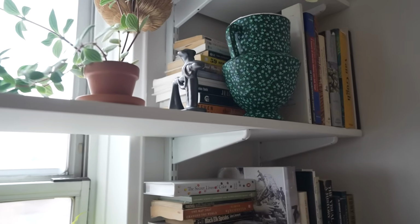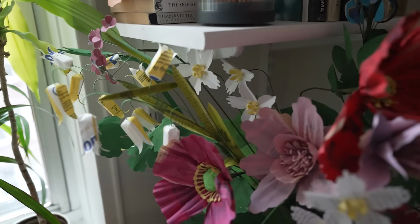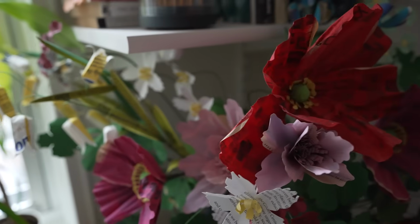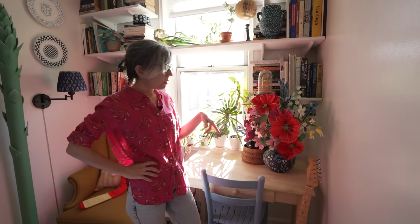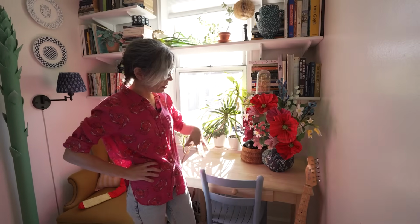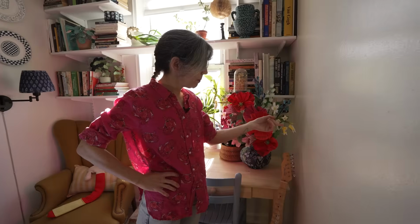Okay, we do have a few real plants and a few paper plants as well. More books. Oh, this was a fun project. Over there when I was talking about my collages and how I painted the newspaper, that started when I made this 3D sculpture, this flower arrangement with painted newspaper, and this was a Domino Sugar package.